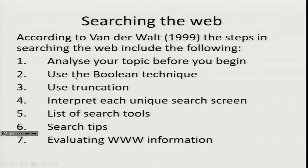All right. Point two, Van der Waals said you must use the Boolean technique. Oh, what's that? We'll explain. It says you must use truncation. I need to explain: you have to look after you've searched. The librarian will show you a unique screen tomorrow, and that screen you need to interpret and understand. So your library training tomorrow is going to be very important for you.